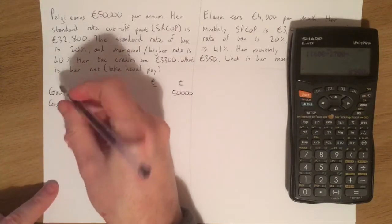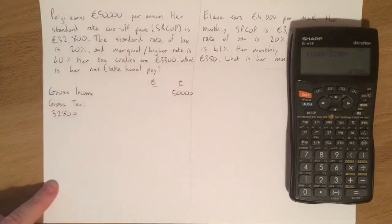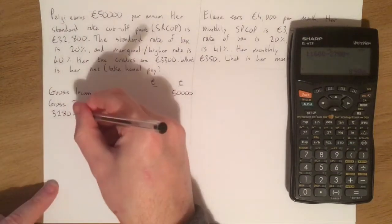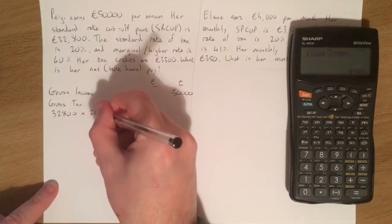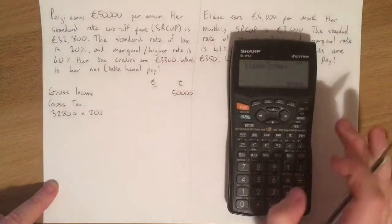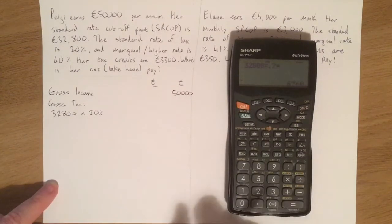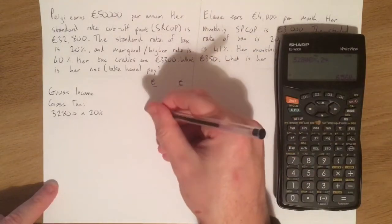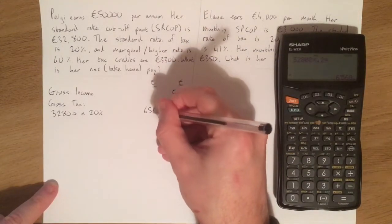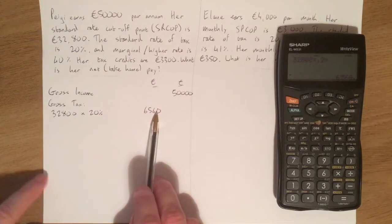So the first thing is €32,800 standard rate cut-off point multiplied by 20% standard rate. So 32,800 multiplied by 20% is 6,560. That's an amount of income tax that she's going to have to pay.